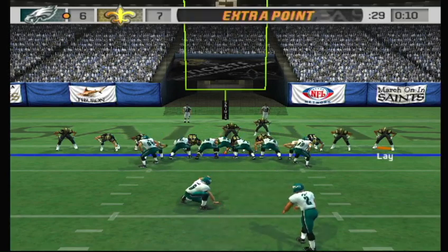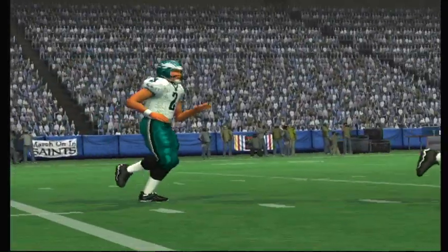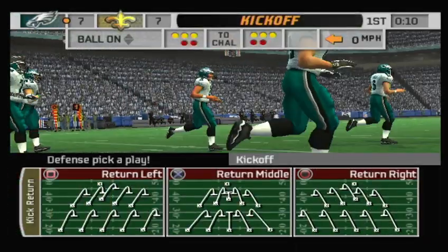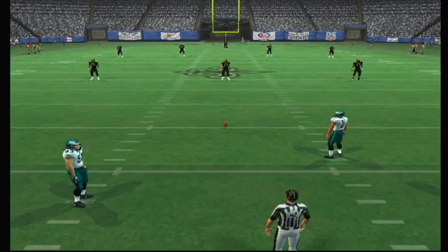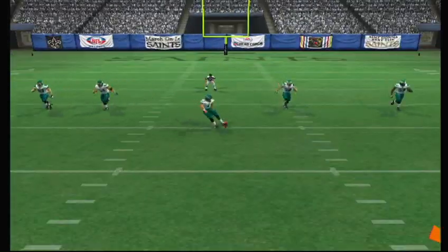David Akers comes in for the point after, which will knot it up. The extra point attempt is good. Big players make big plays, and that scores touchdowns. Give some credit to the linemen out there. They're the biggest guys in the field, and without them, no one gets into the end zone.